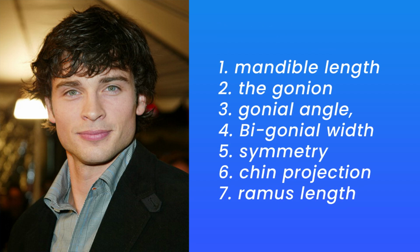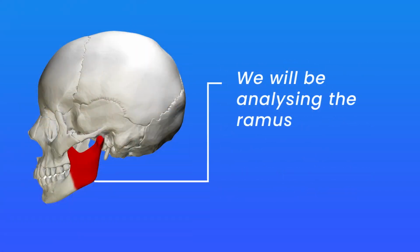There are many components that are crucial to making the jaw look more attractive: the mandible length, the gonial angle, its width and symmetry, the chin and its projection, and the ramus and its length. And today we will talk about the ramus length and the crucial part it plays in making or breaking your jaw. I will try and include Photoshop morphs in this one. It will make explaining much easier.